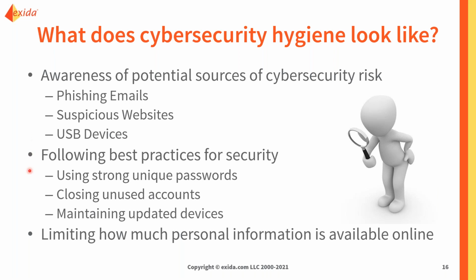The next piece of cyber hygiene is looking at and adopting best practices for security. So making sure that personnel are aware of security requirements, driving them to use strong and unique passwords, to remove any unused accounts. The third part kind of is a subset of the best practices. So thinking about limiting how much personal information is available, so removing unused accounts, removing how much personal information is out there.